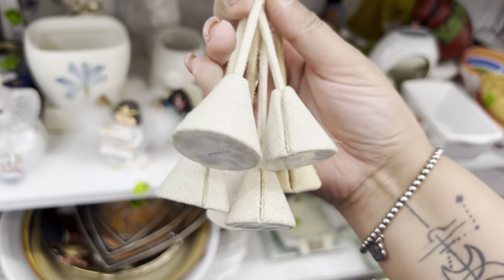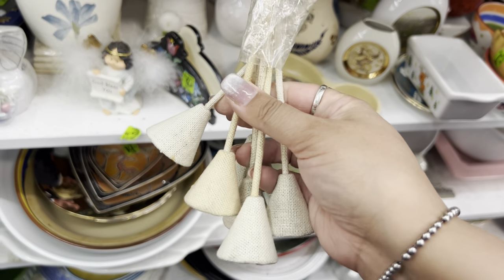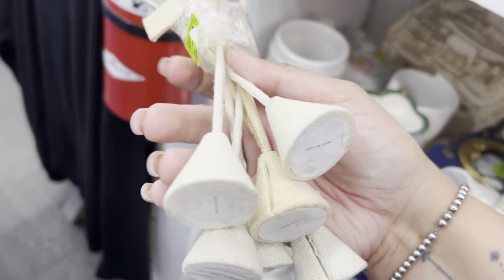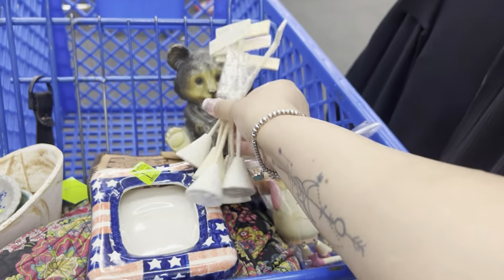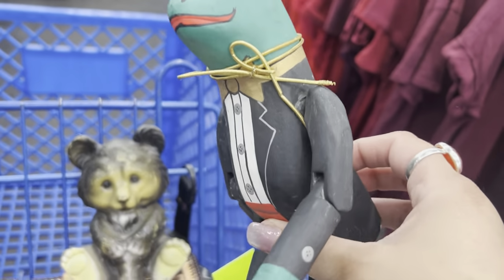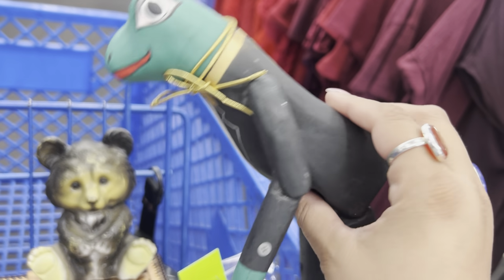These are cool. These are earring holders, and I guess I'll put them in here, but I'm not sure if I'm going to pick them up because a couple of them are kind of stained. This folk art frog shelf sitter is kind of cool. I'm just going to grab them.